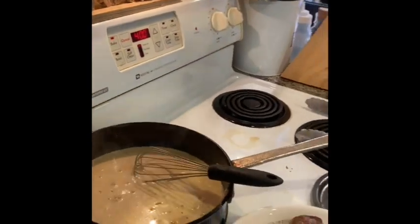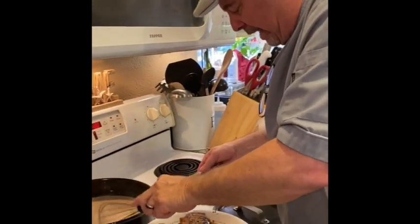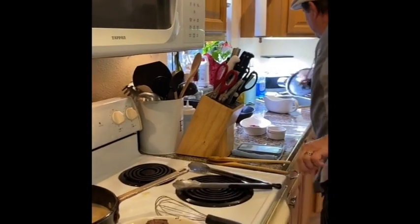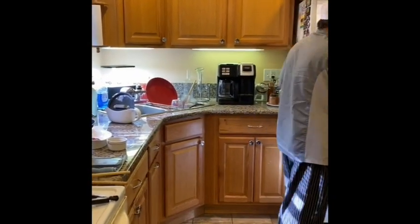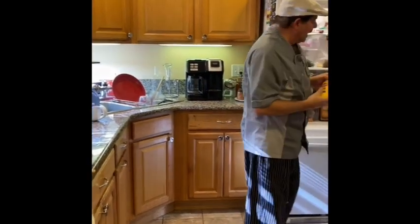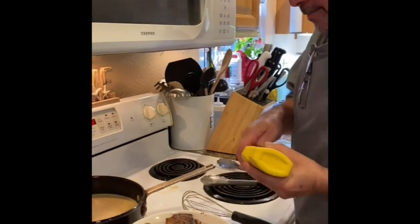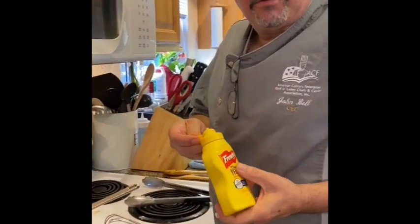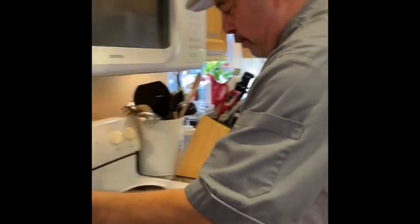Now, something I like to add to mine. We want to let that come up to a boil, so we're going to turn it up a little bit, and it'll start to thicken up on its own. Something I like to add, depending on what you like in your food, is just a little bit of mustard. If you don't have Grey Poupon, it's okay. Mustard comes from China, so no matter what kind of mustard you use, there's the Asian influence in it.